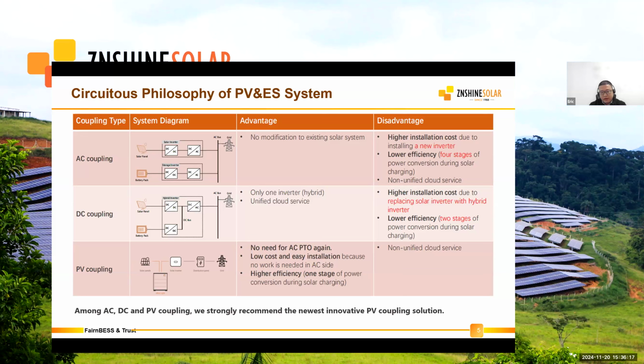The next one we call DC coupling. It needs to replace the old inverter with a new one, the hybrid inverter. This method has better efficiency because it only has two-stage conversion.